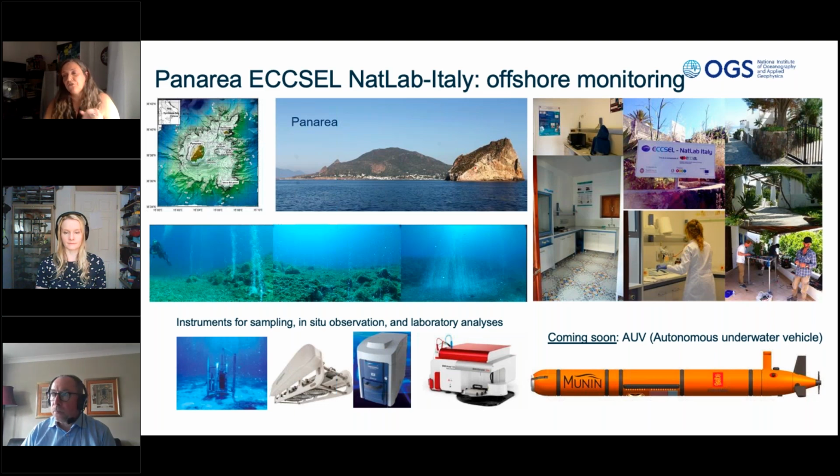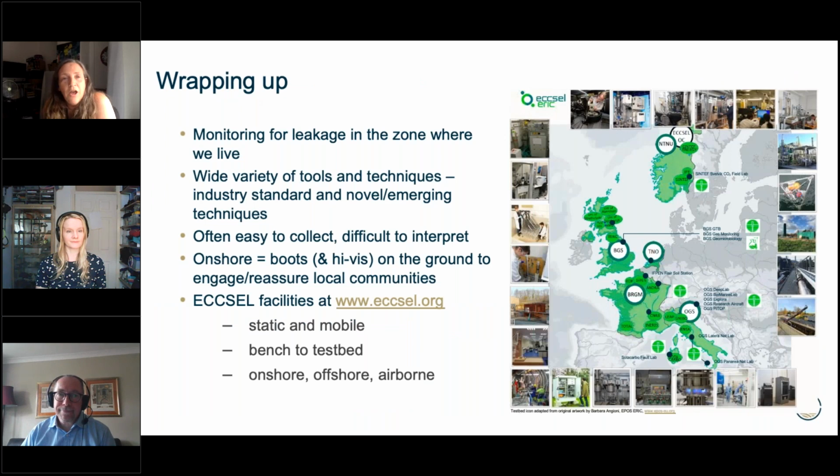And this is my very last slide, Jonathan, just wrapping up. So we've said that we're monitoring for leakage in the zone where we live. We've a wide variety of tools and techniques, some standard, some emerging, to do that. It's often easy to collect, but sometimes difficult to interpret. It's worth doing though, because you've got boots and high-vis on the ground. People can see that you're monitoring, and that is helpful to engage and reassure local communities. And then there's a whole bunch of facilities in ECCSEL that will help you if you want to do work on monitoring. And that's me.